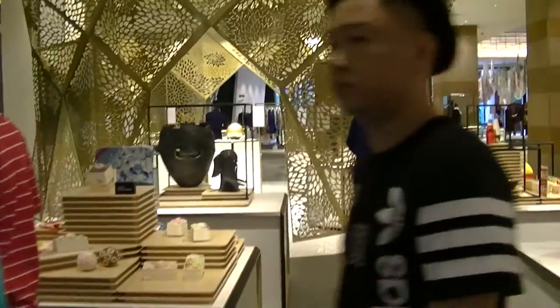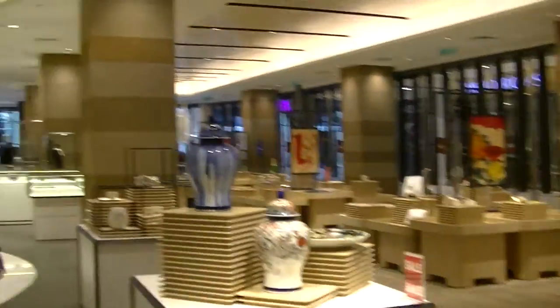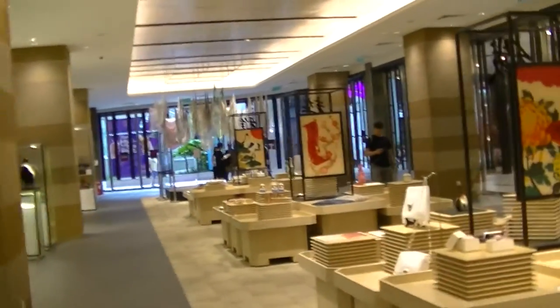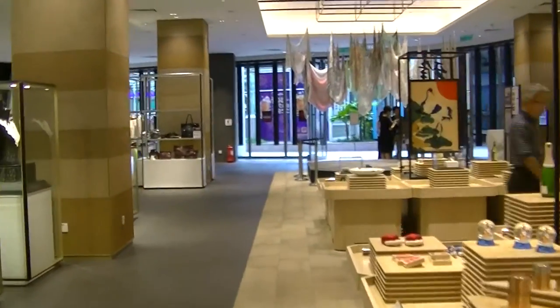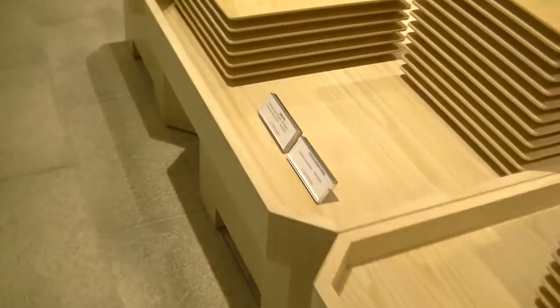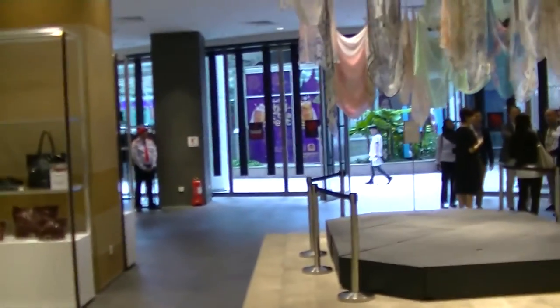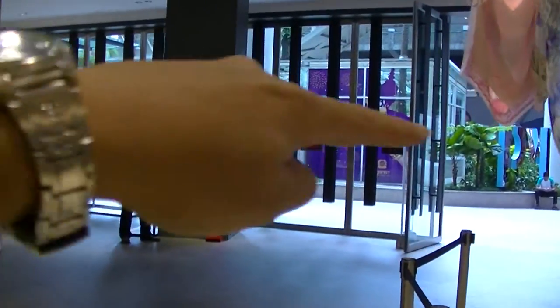So let's get out of here, out into the main street. And next, opposite the main street, of course, is Sungai Wang Plaza. So I'm at the ground floor, so we can look at all these very expensive items here. Not sure why it is expensive, but never mind. $6,000 for that urn.